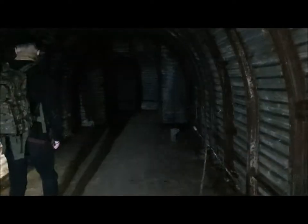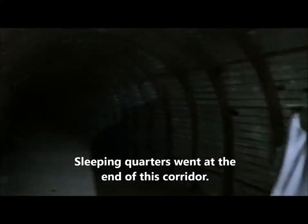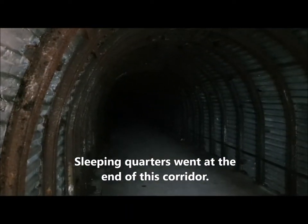No point walking down this one, but yeah, this is the teleprinter room, as the helpful sign says there. It's just one big empty corridor. There's no evidence that teleprinters were ever in here. Well, I'll show you this corridor now. Yeah, this goes down quite a distance.